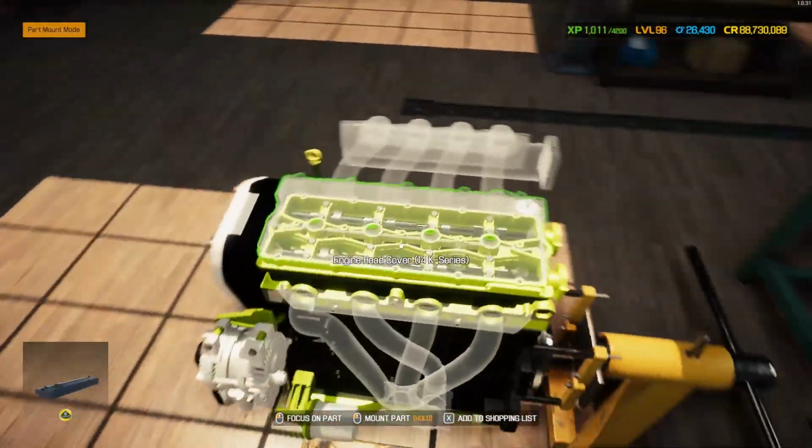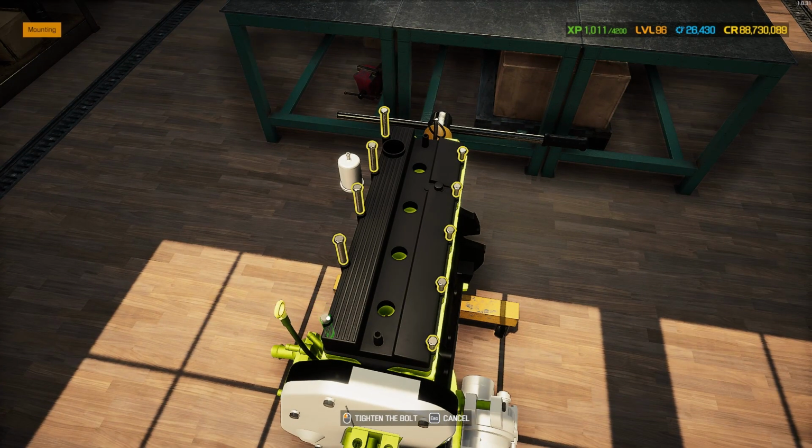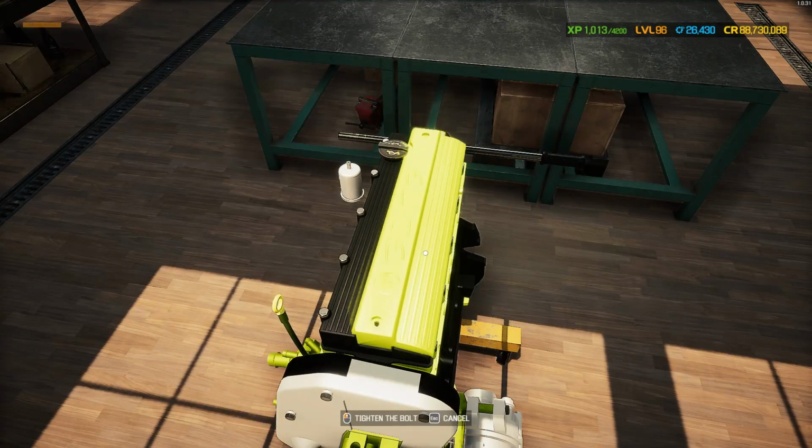And then if we jump onto our engine head cover, let's get you in just in the black on there. Always wait for the last bolt for some reason. Let's get all of these bolted up and ready to go. In you go, and then down you go, all down there as well. Ignition wires in a cheeky little white, looking good. And then we got the ignition wire cover on top in the green.